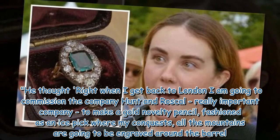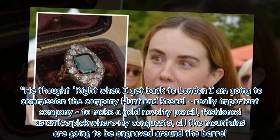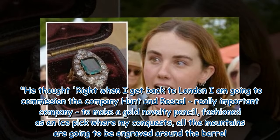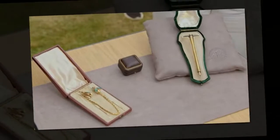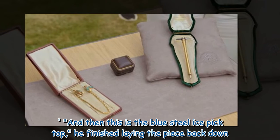He thought, right, when I get back to London I am going to commission the company Hunt and Roscoe, really important company, to make a gold novelty pencil, fashioned as an ice pick where my conquests, all the mountains, are going to be engraved around the barrel. And then this is the blue steel ice pick top," he finished, laying the piece back down.